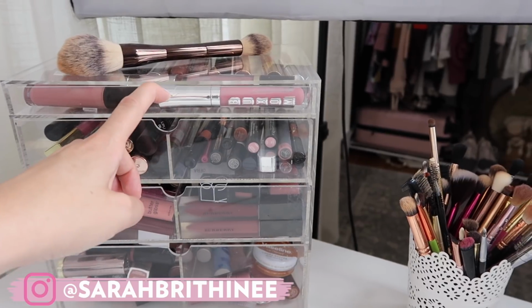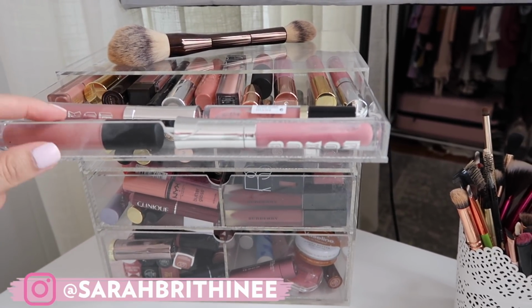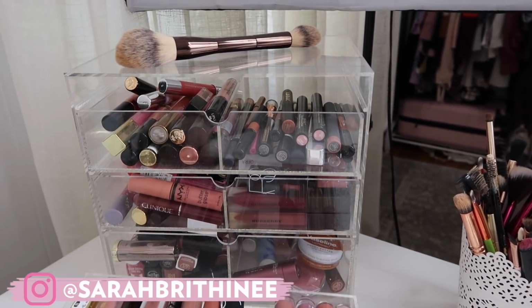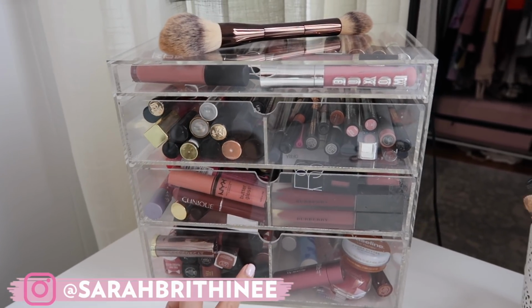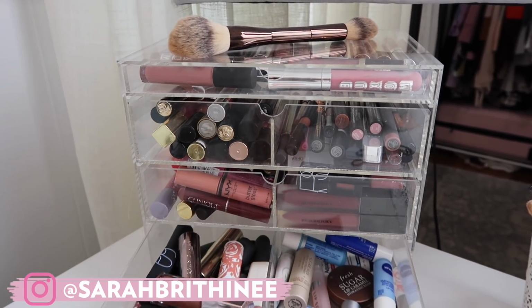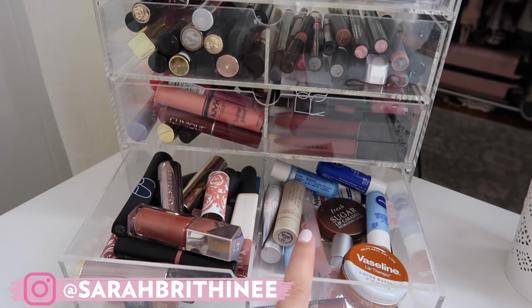But this organizer has four drawers. The top one is very shallow, so I just have some lip glosses in it and they are too full to close them correctly. The other three drawers are deeper. The bottom drawer is the deepest, and then the middle two are the same size, but they just have this little separator in the middle, so you kind of have two compartments.